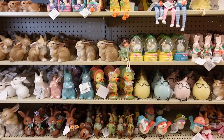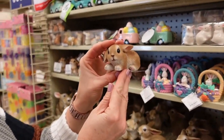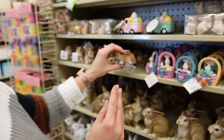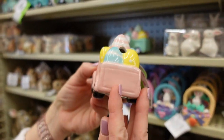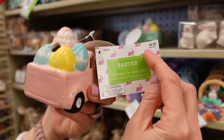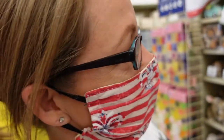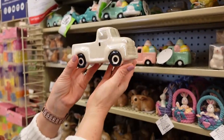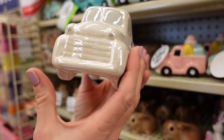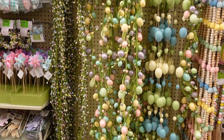I just love all the little figurines they have. The baby rabbits, the baby chickens, just so cute. Look at this little baby rabbit. Isn't he adorable? Using decorative garland is another great way to add splashes of cheerful and vibrant color throughout your home.